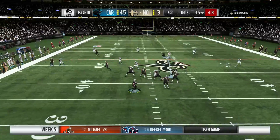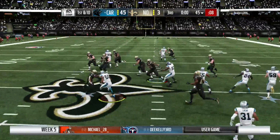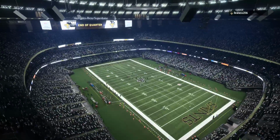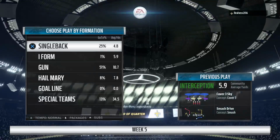On 1st and 10, here's Brees. And my goodness, another interception. Picked off by the linebacker, Telvin Jack. And his guys are going to take over at their own 48-yard line.